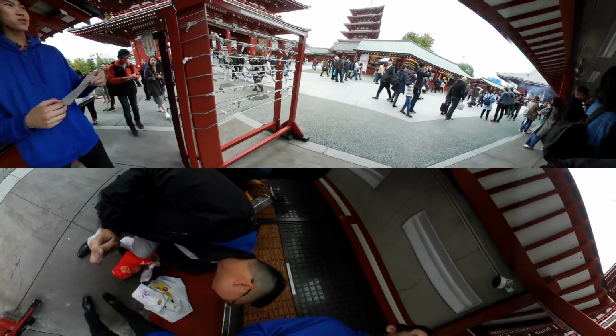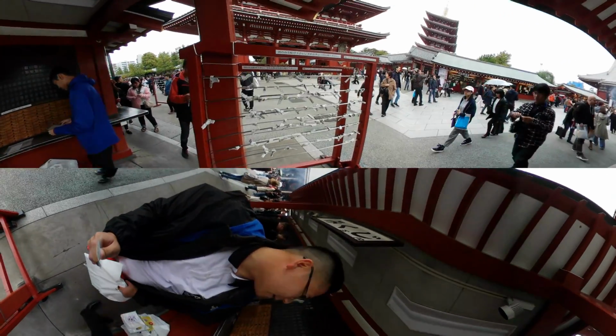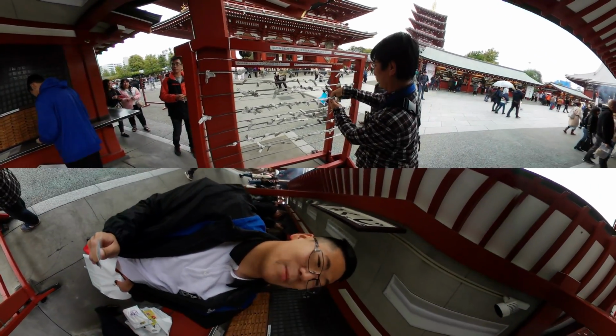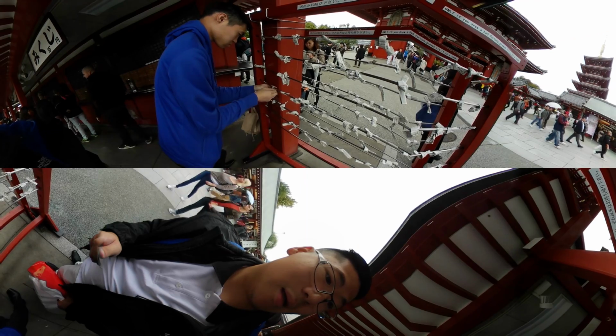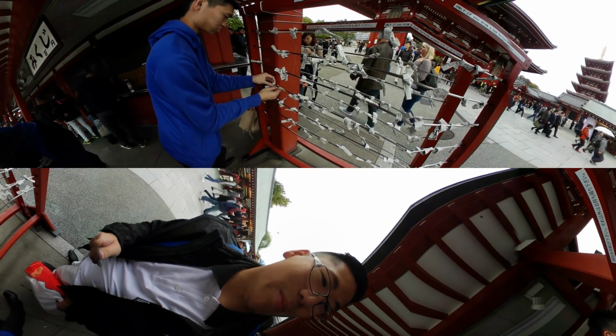So according to this, if I get a bad fortune, oh, that's right. This rack. If you get a bad fortune, you should tie it to this rack right here, and I guess your bad fortune will disappear. So Phil's gonna go ahead and do that. All right, bad fortune be gone. There we go. There you have it. Good stuff.